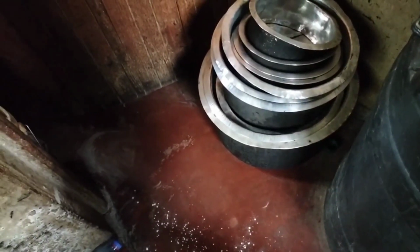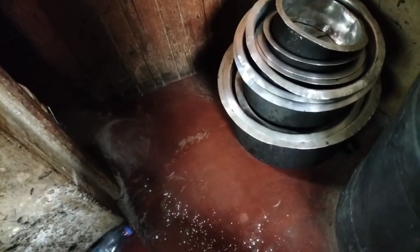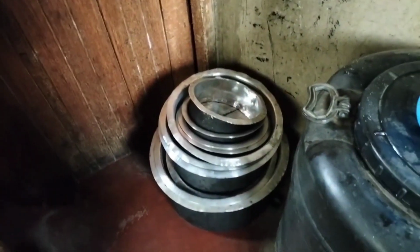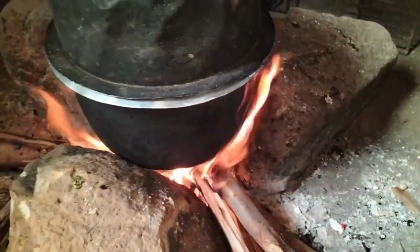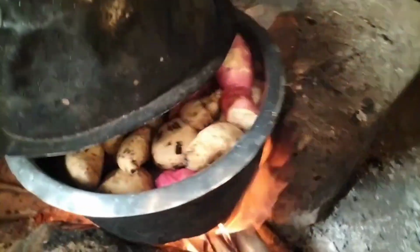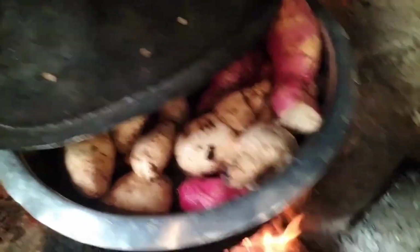We also have these other sufurias that we use to cook the rest of the foods, that is normal mbogas, vegetables, tea and stuff like that. It can even boil things like farm produce. Like here, we are using these two sufurias to boil some sweet potatoes for breakfast.